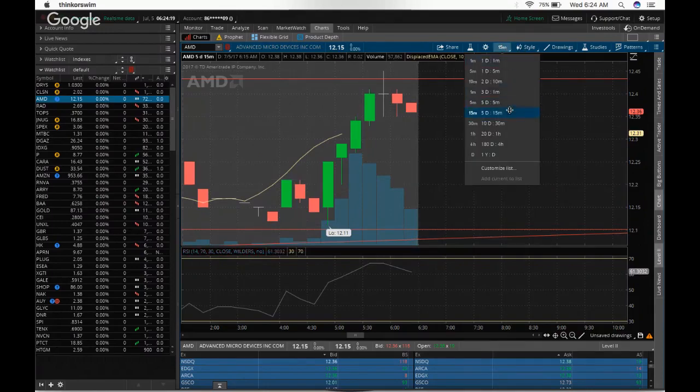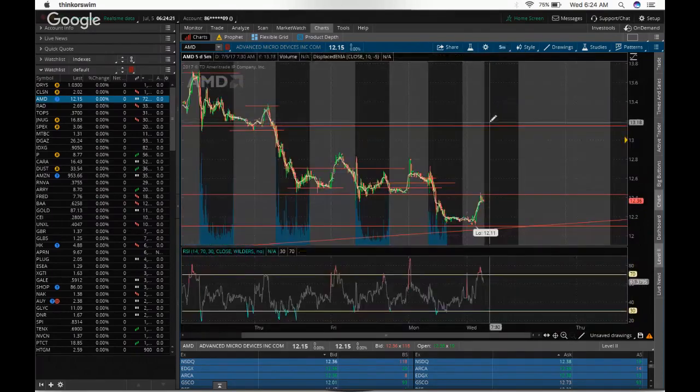And that's why I like focusing on AMD, because it's a higher price stock. It's easier to manage your risk. If you know the support, what the heck is this crazy line? Oh, I think that's the upward momentum. Sorry, guys. You can identify the support at $12.